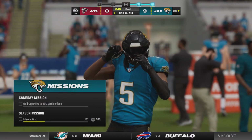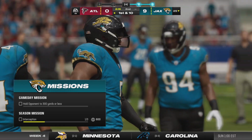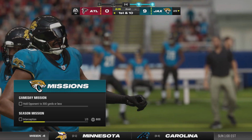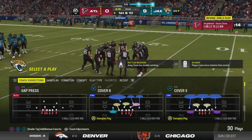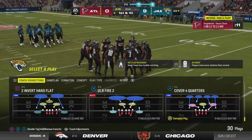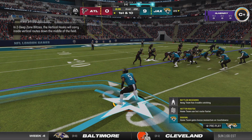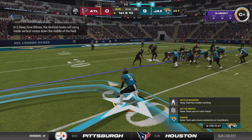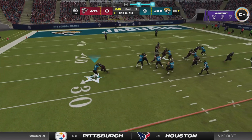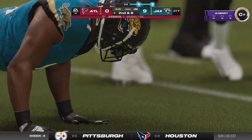The Jacksonville defense back onto the field. They've had the upper hand so far in this first half of play, working with a good lead already as they look to defend this first down. Ready, go. Ready. They begin the drive with Robinson. And a short pickup to about the 27.